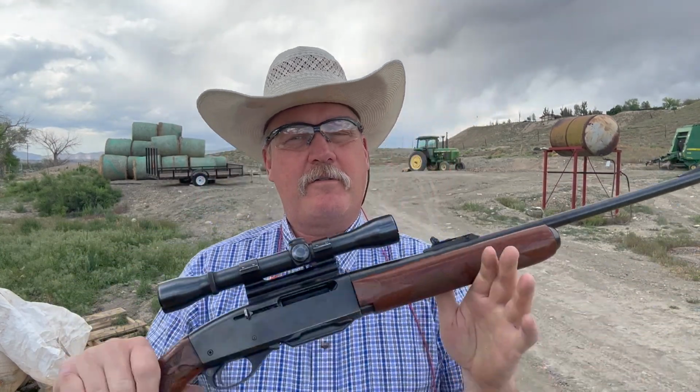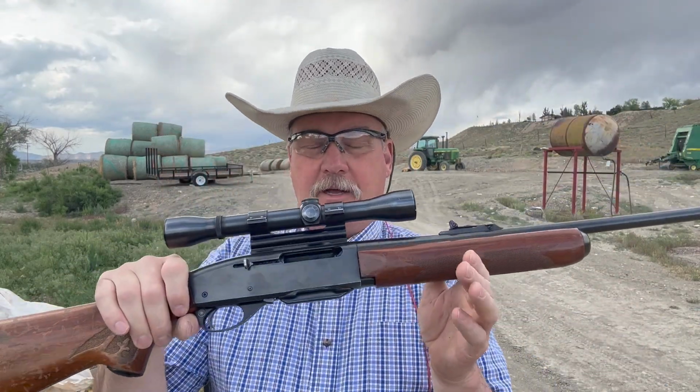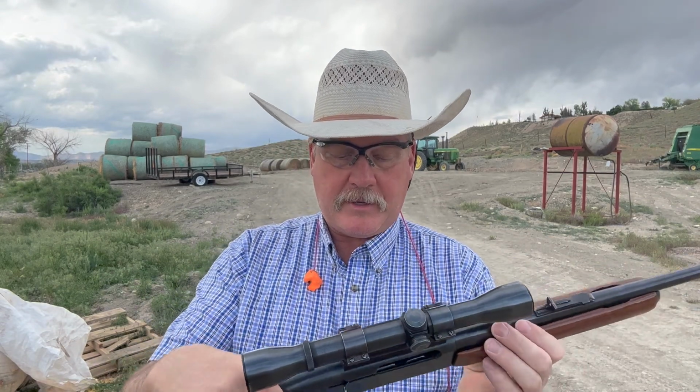Everybody, we got a really fun rifle we're testing out today at the range. This is a Remington Woodmaster 742 in .308. You guys know how much I love .308s. This is a dandy little rifle. I haven't owned it very long. I picked it up just a short time ago and decided to do a little review on it.